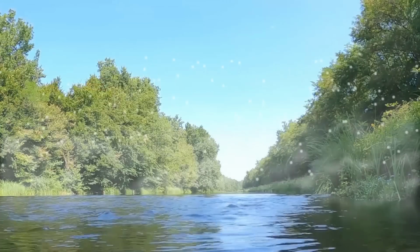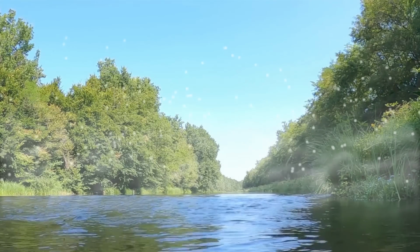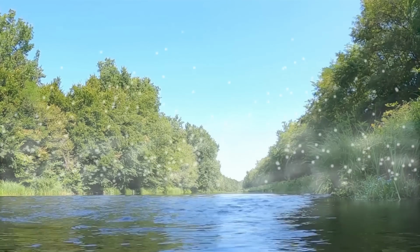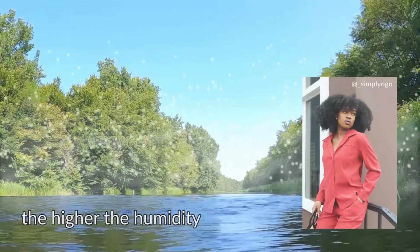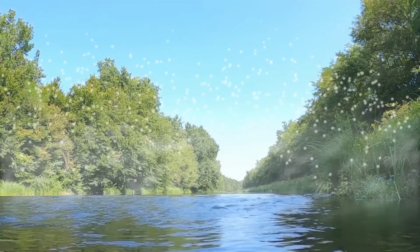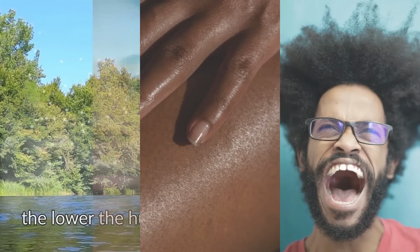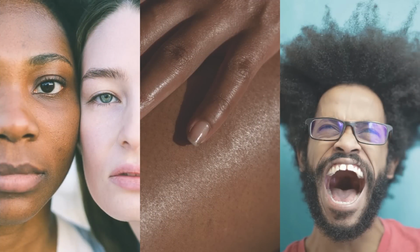Now that we've established how great humectants are, let's talk about how the humidity of our surroundings and our hair's porosity impacts how to use humectants correctly. Humidity is the measure of how much moisture or water is in the air. The more water in the air, the higher the humidity. That's why your hair feels soft and damp in humid weather. The less water in the air, the lower the humidity. That's why your hair, skin, and especially your lips get so dry in low humid weather.